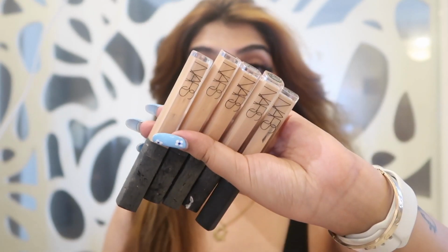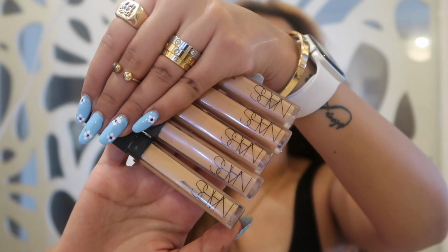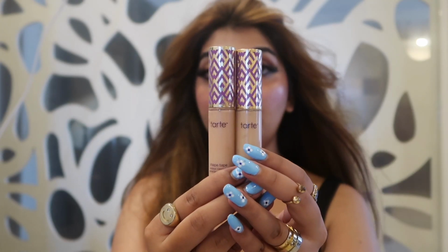So these are the 5 concealers that I have. These are the NARS concealers. These concealers are basically everything. I have it in the shades Ginger and Biscuit. The next concealers that I have are Tarte Shape Tape. These are really nice. This will hide everything on my face.